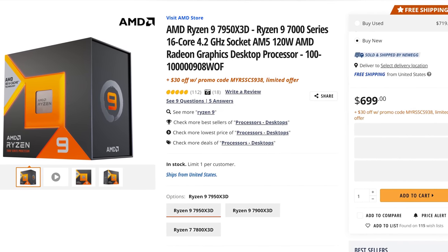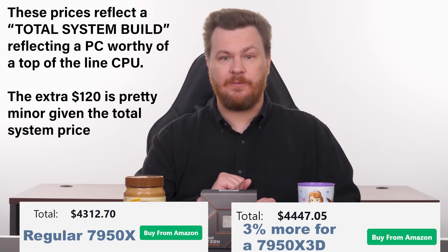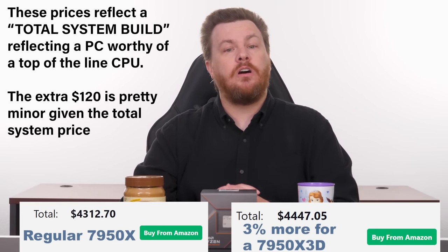$670 at the time of filming, this is $120 more than the i9-13900K. While that price gap is real, I don't think it matters that much in this case because honestly, we are well beyond price to performance here. Instead, we're going all out for that super premium experience.